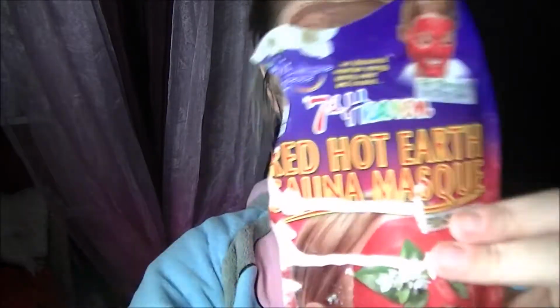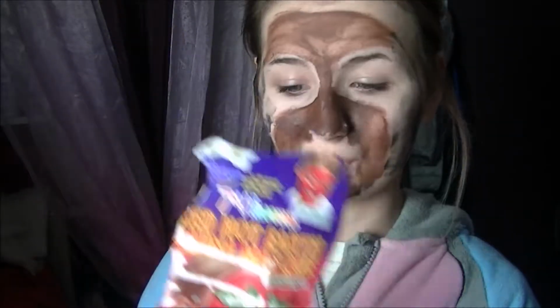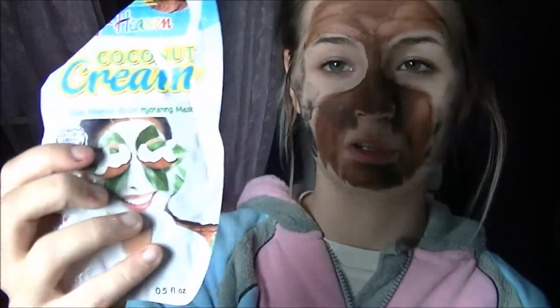This brand, 7th Heaven. They do loads of sheet and like sachet masks, all different types. Like this one's called the Red Hot Sauna. So this one actually gets hot on your face. It's really good for your pores. I mean, this one is the one I've got on now. It's a chocolate one. It smells so good, and it's really rich in antioxidants, so it's good for moisturising. This one's a moisturising one. I use this one a lot. It's a creamy coconut one.